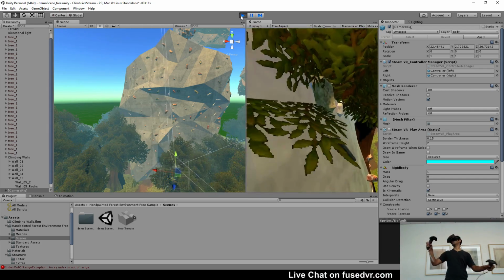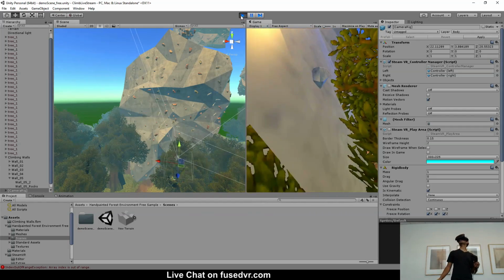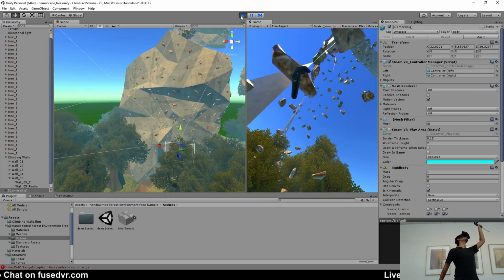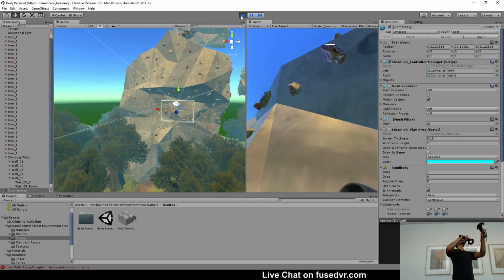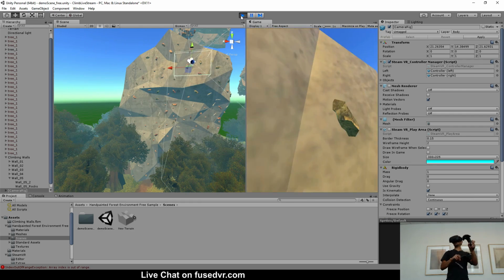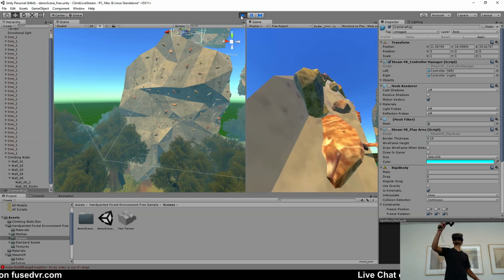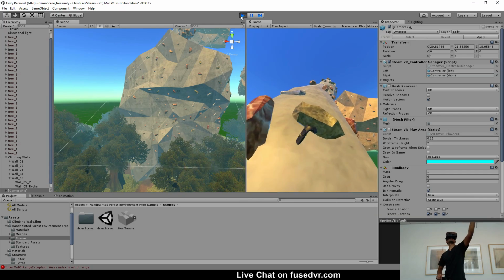Let's see if I can actually get to the end of my makeshift level. If not, we'll call it a day. Oh, there we go. No. Okay. It's a great stretching workout. Ooh. Almost pulling off. That would have been bad. Okay.